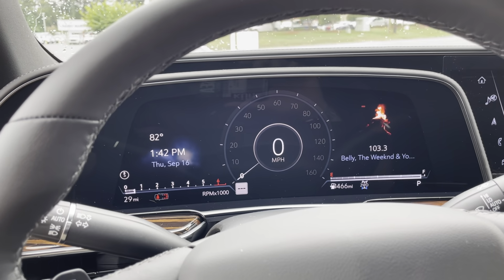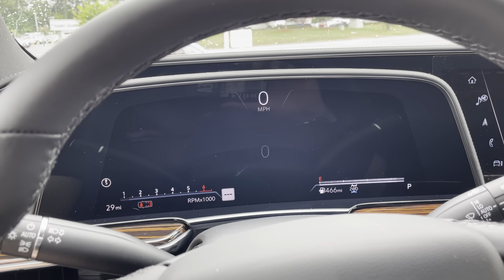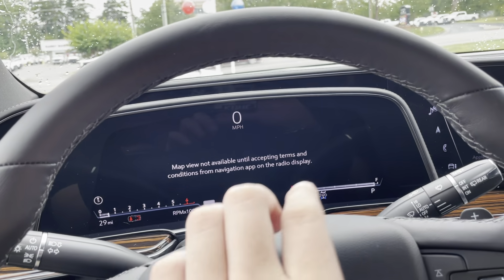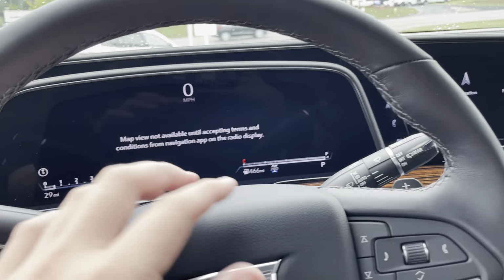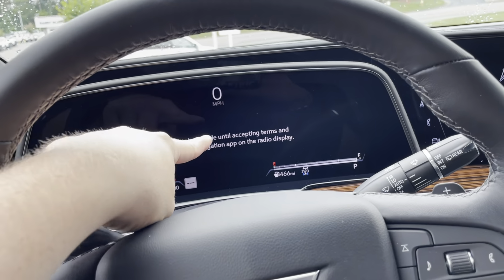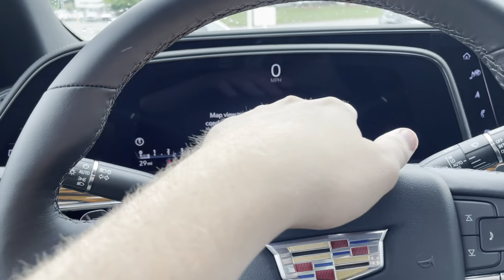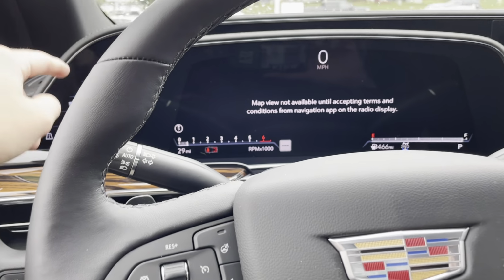You can just have a normal gauge. You can have it to where it actually shows a map, and I cannot use the map until I agree to everything, but the map will show your little icon of where you are in the streets around you, as well as your speed and your RPMs and whatnot.